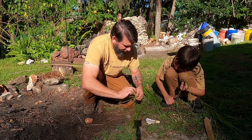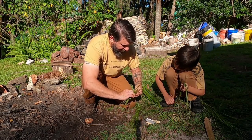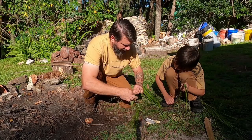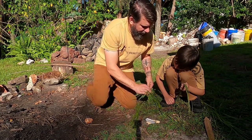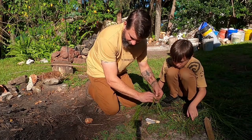The first little bit's the hardest. So now what I want to do is get this started. You can try yours in a minute, but I want you to practice on this one. So pinch right here with your left hand.